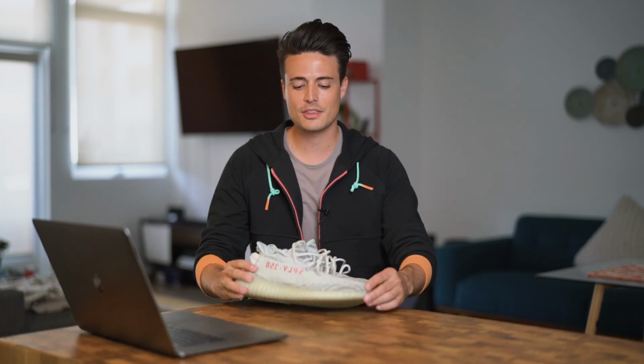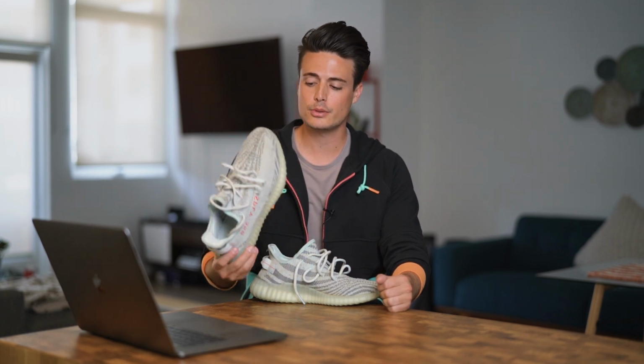All right, well, we got 2 more pairs. This next one, definitely a hype sneaker. Definitely used to be more of a hype sneaker than it is today, and definitely one that everyone knows about and probably doesn't care too much about anymore. That's these right here, the Yeezy 350s V2. These are the blue tint colorway.